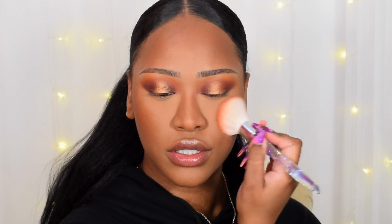Sun-Kissed bronzer. I said it again. Sun-Kissed blusher in the shade 04, which is the orangey peachy tone, and blushing my cheeks. Now going back to the chocolate contour palette, I'm going to go into the highlighter.